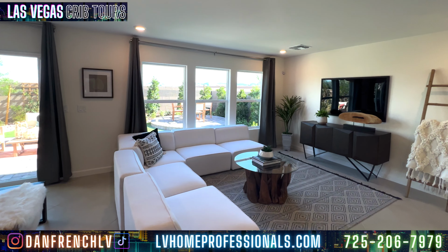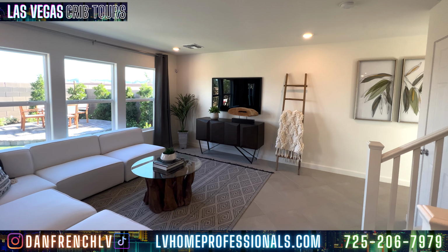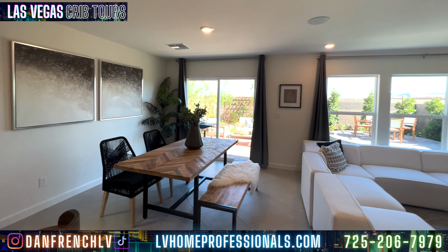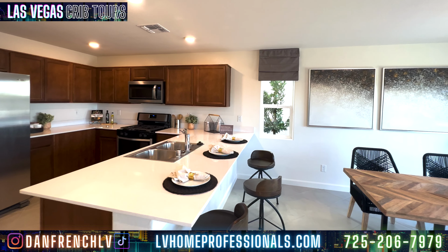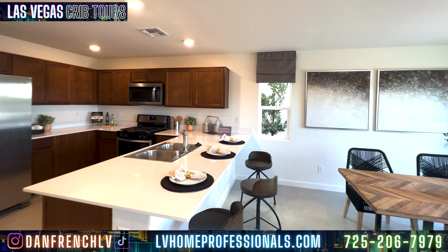Different. I like the living room, it's open. You have a little bit more options for this type of living room. So there's nothing wrong with that. The dining area is decent. And this is not an island here, but at least you have places to sit when you come down and eat, if you have company over, whatever it is.